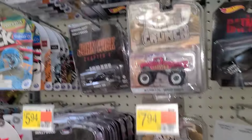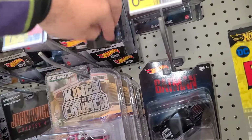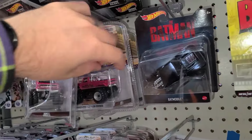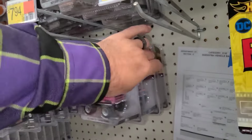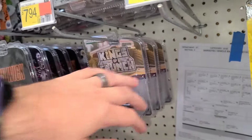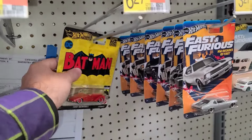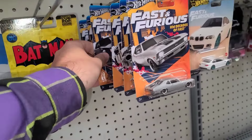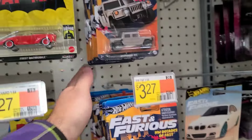Let's move on over. We can see some of the Star Wars Starship Selects. Nothing with a blue stripe across here to show us that that would be the Chase model of that. Kings of Crunch is a good old Greenlight product, but nothing really good there. We got some Pop Culture. We got some Fast and the Furious. There's the Nova. There's the Grand National. That's a real beauty.